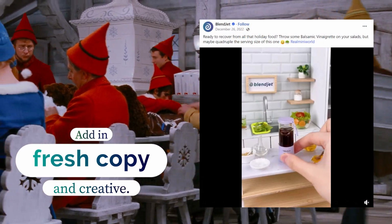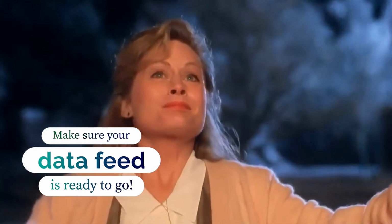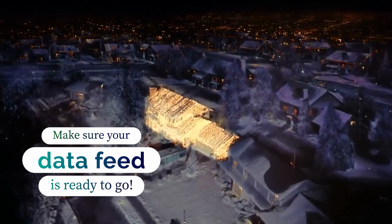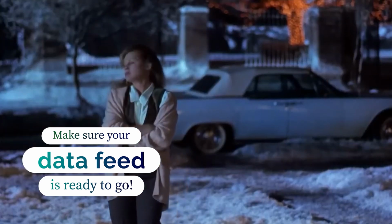Another place that is really important to check out is your data feed. If your feed, your Google Merchant Center account, has any errors or any warnings, that could take your feed down, take your shopping ads down on the biggest day of the year, which would definitely be not great.